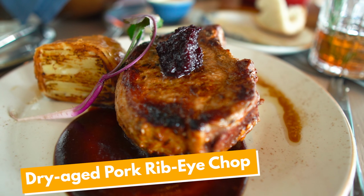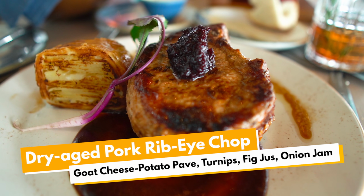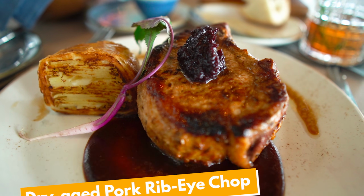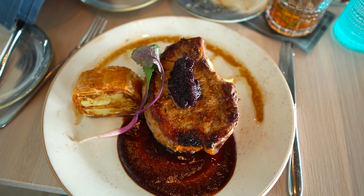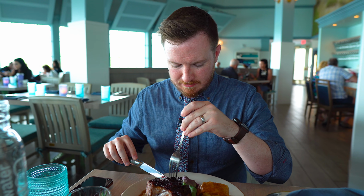For my entree, I ended up getting the dry-aged pork ribeye chop with goat cheese, potato pave, turnips, fig jus, and onion jam. It all sounds really good. And I believe this is the onion jam that's on top of the pork chop. And our server said you really have to spread it all over.